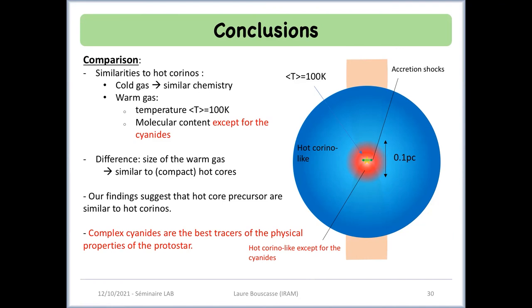Yes, questions? Yes? When you speak of the difference of cyanide with respect to the other molecules, I've seen several diagrams where you use the relative ratio of acyl cyanide to methyl cyanide. Do you have also a comparison of cyanides directly with O-bearing molecules? And what would be the result? Yes.